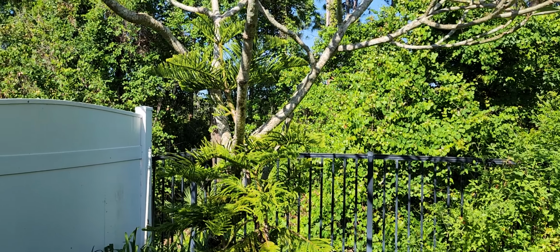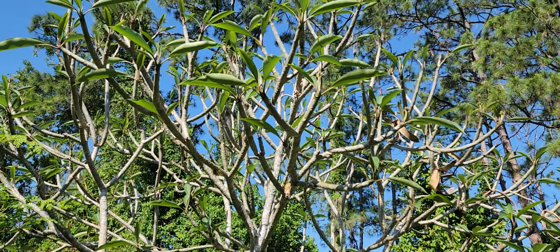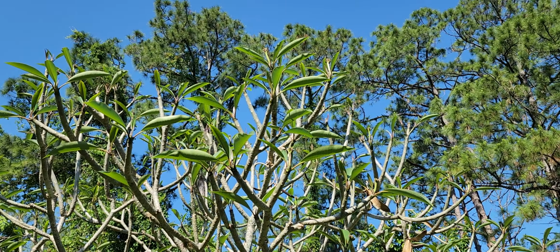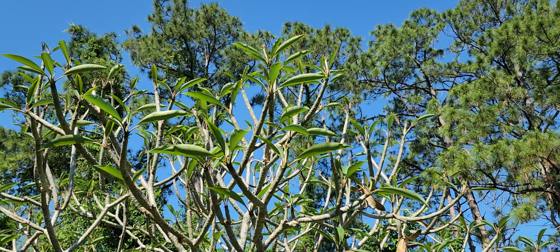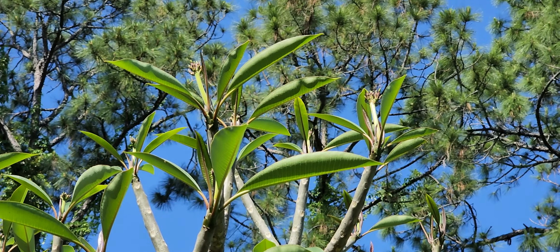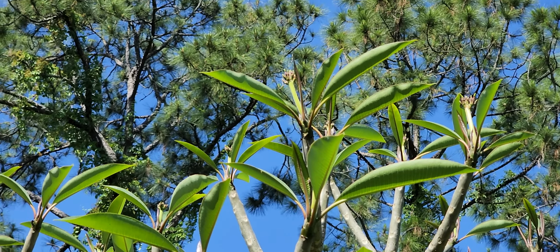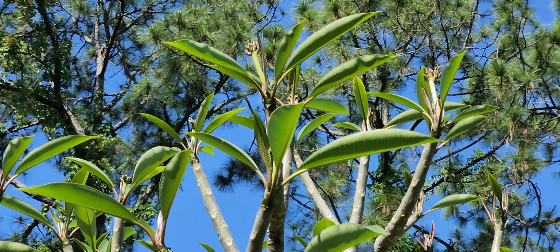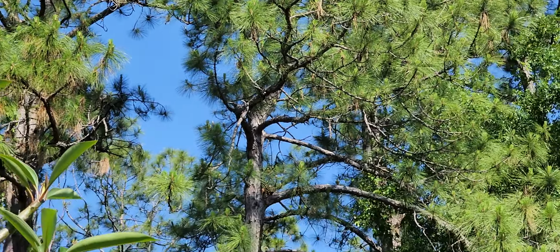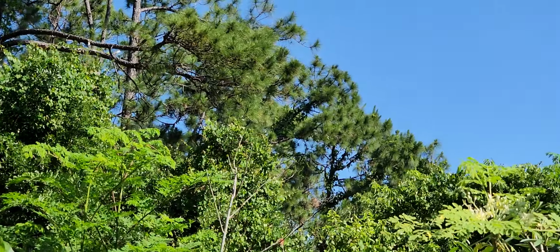So anyway, this would be the southwest corner of the yard. I had to work that out in my head. And you can see the Plumeria are all leafing out. And let me see if I can show you where they're starting to send off bloom stalks. In another couple weeks, there'll definitely be some blooms on them. I'll go slowly so I don't make you sick.